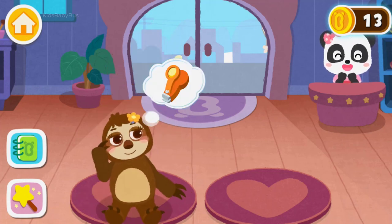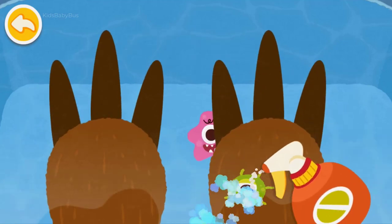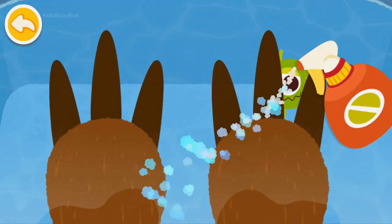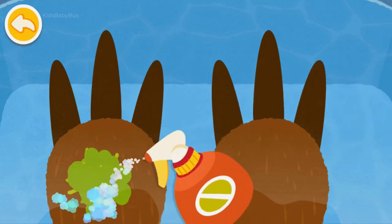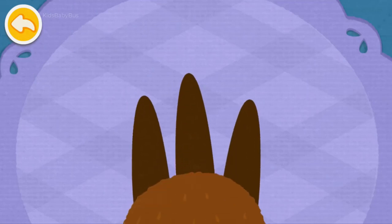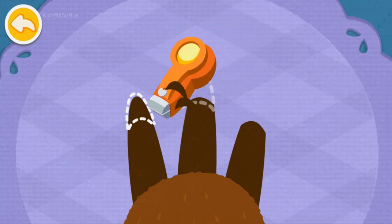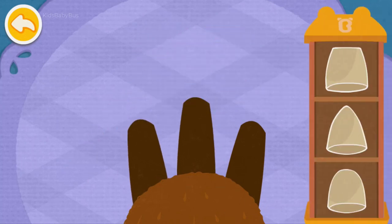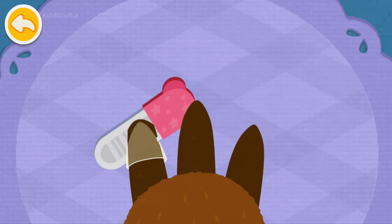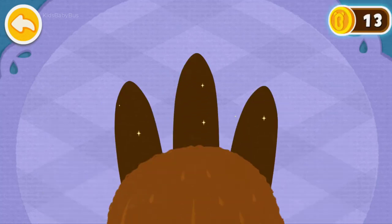The sloth wants nail art. So many germs! Let's get rid of them. Let's trim the sloth's nails. Let's start the nail art.